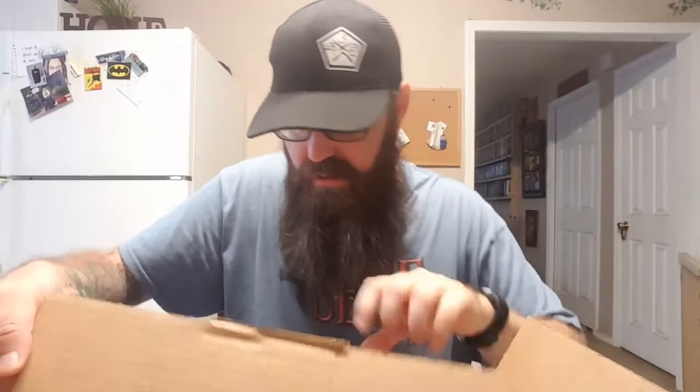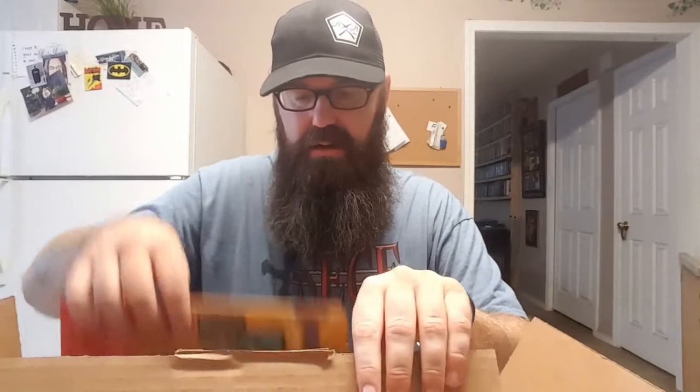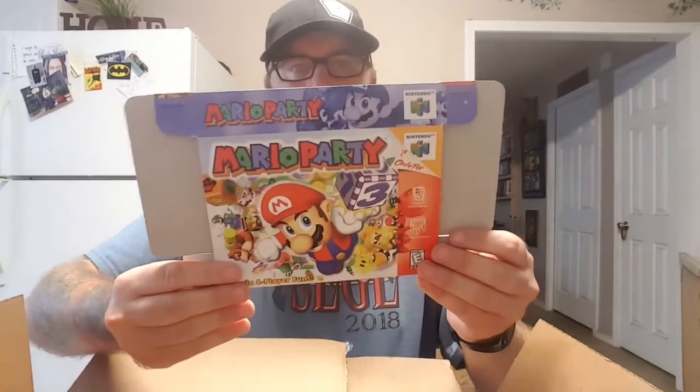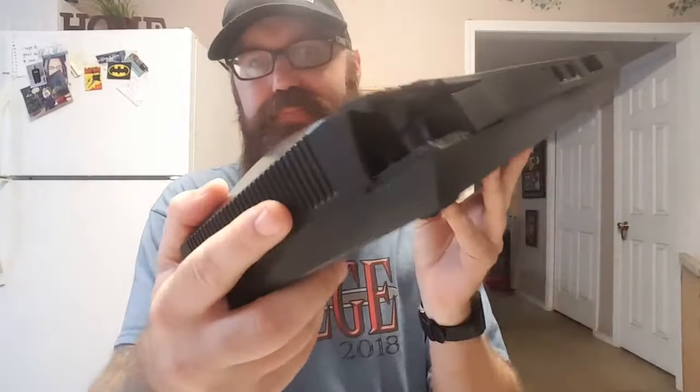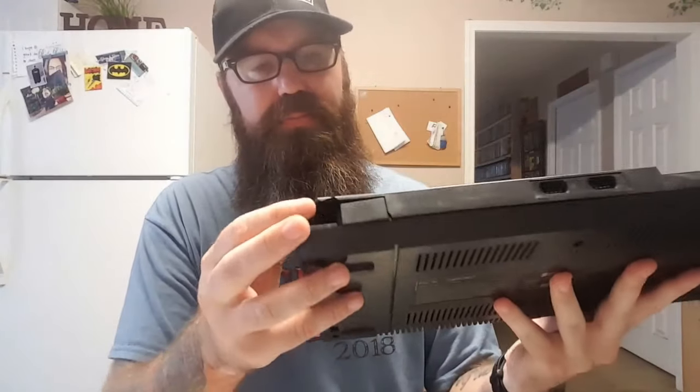Got to be kidding me. And we've got the box from Mario Party. Wow, you've got to be kidding me. Steven, I'll hit you up here in just a few. There you have it, folks. Looks like it got damaged in shipping, because it was not like this in the pictures. On to the next.